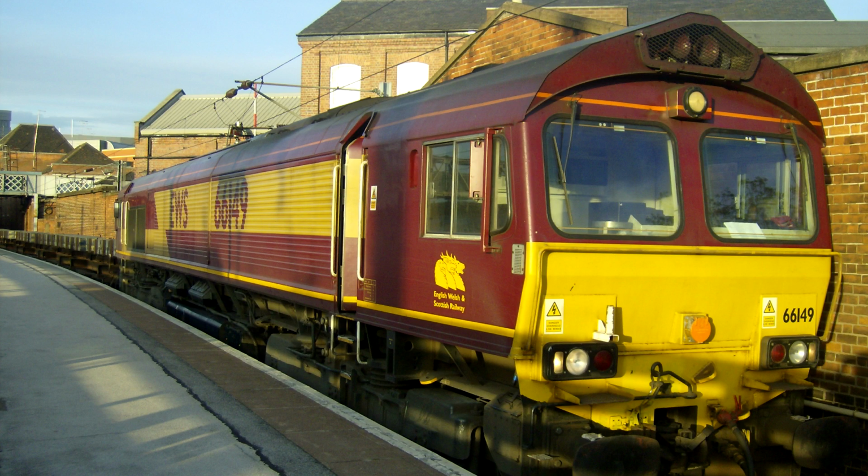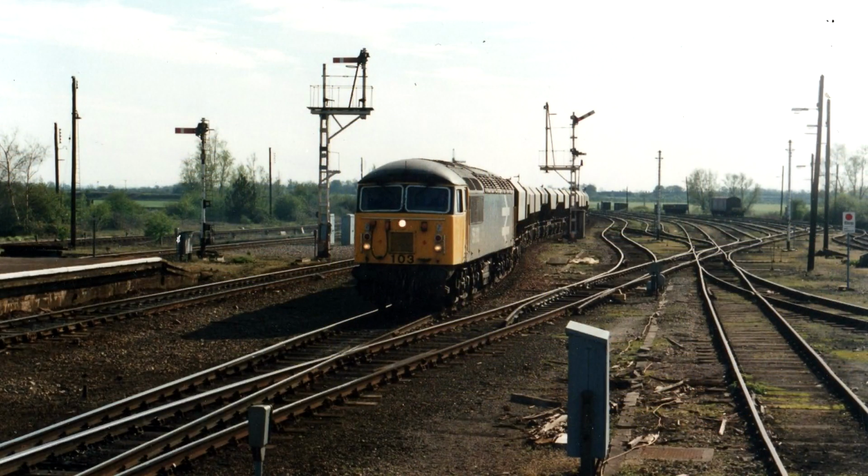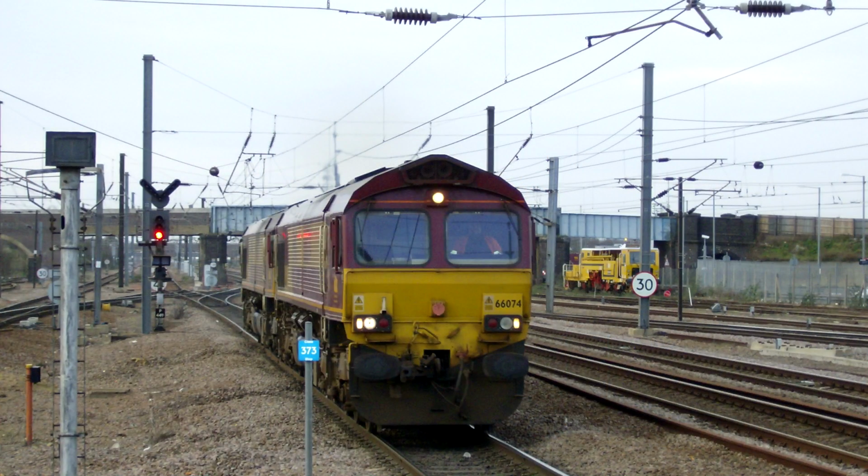Other improvements were also added to the design, including a new type of bogie that allowed for increased traction and less rail wear. Time was critical as BR's ageing fleet cost more and more to operate with each day. As such, many features from the Class 59, such as the cab layout, were carried over. The first locomotive arrived in Britain in June 1998.